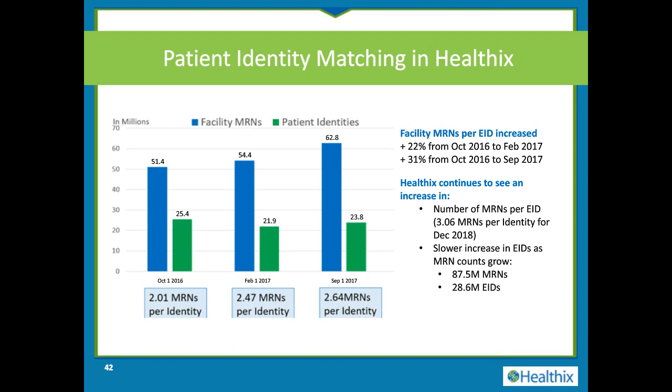And so that ratio, first of all, that trend is the right trend that we want to see at Healthix. You know, the more data we get, the more we want to focus on keeping a very identified patient population. So we're seeing the trend going in the right direction. And just because of our growth and the amount of data we're seeing, the ability to work with a vendor like Verato, leveraging referential matching, has been extremely powerful.